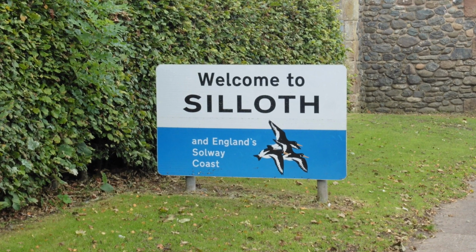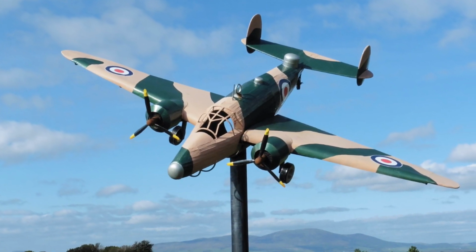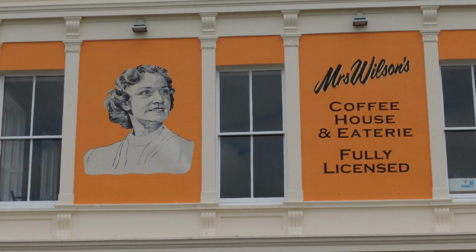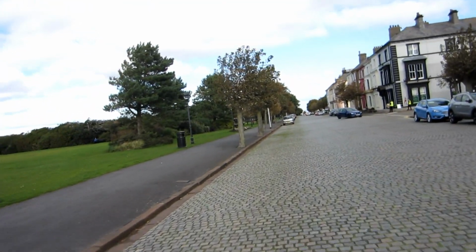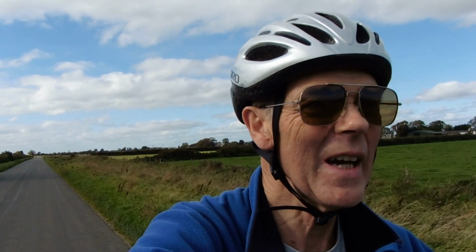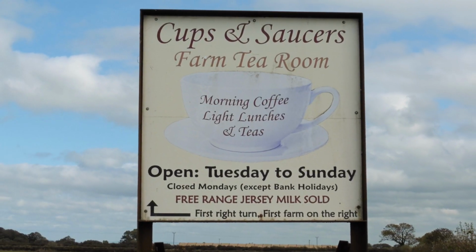And was soon in Silloth. I had tea at Mrs. Wilson's with its tribute to Kathleen Ferrier. Then it was off down the main street towards Carlisle. Really rather a pleasant ride so far. Another tea room.